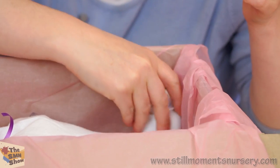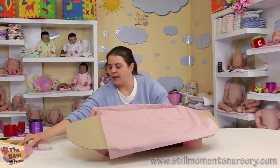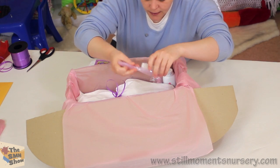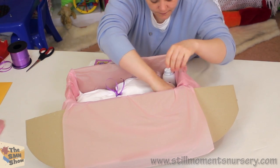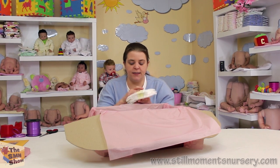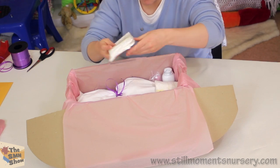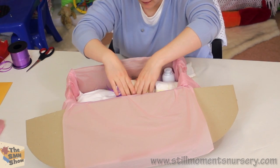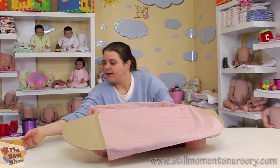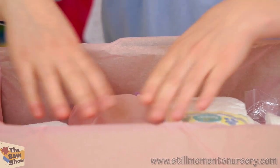I'm going to pop in just down there. And then her little baby brush, I'm going to put it in on that side, nice and flat. And then her little nappies, one over her face, which is going to protect them. And her hands and her feet. And then she's got her belly plate just in the middle.